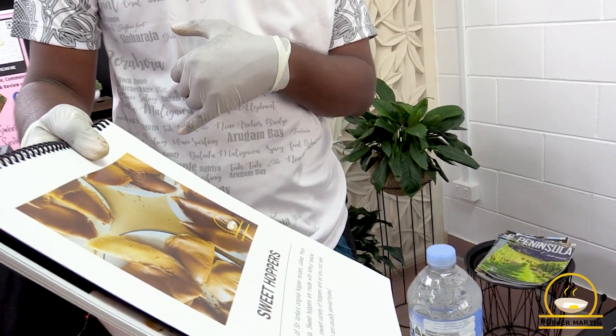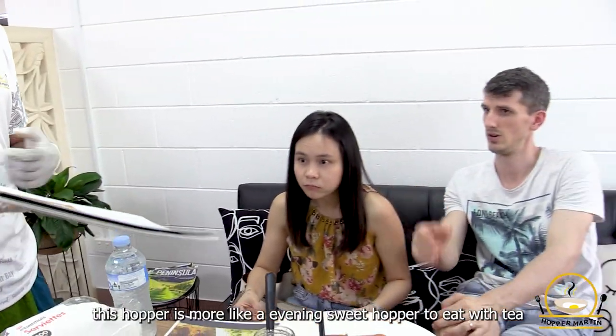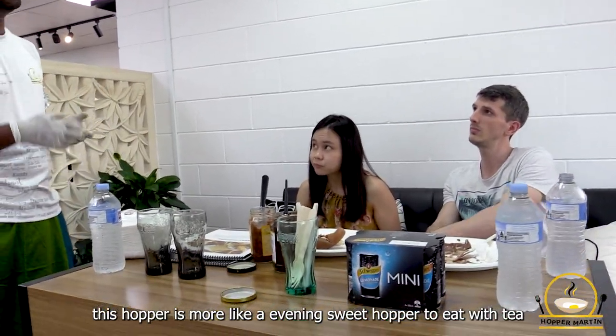This one is colored like the chocolate one, but it has the pickle. It's like the normal Sri Lankan restaurant evening tea.